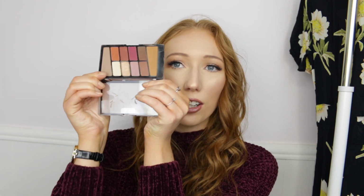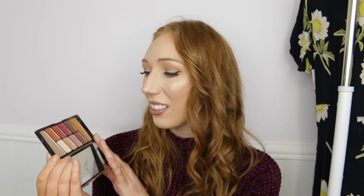So this is the Wet n Wild eyeshadow palette in the shade Rosé in the Air, and it's a 10-pan eyeshadow palette. And as you can see, I have used this a hell of a lot. They're so highly pigmented. Honestly, you only need a tiny amount of this and it goes a really long way. This is actually better than the majority of the high-end eyeshadow palettes that I have. I also feel like this is way better than Morphe. And when you think that this is only about £5 and you get 10 shades in here, it is so good. And I love the fact that you can do loads of different eyeshadow looks with this as well.